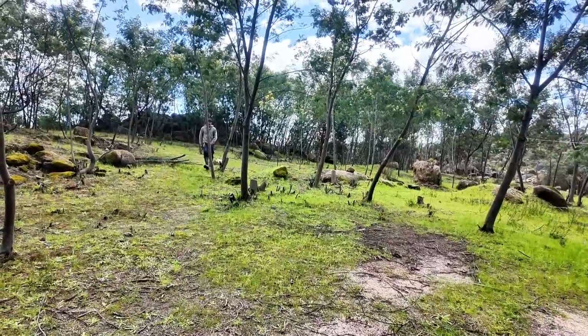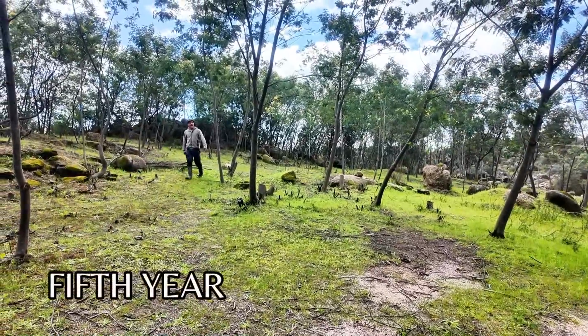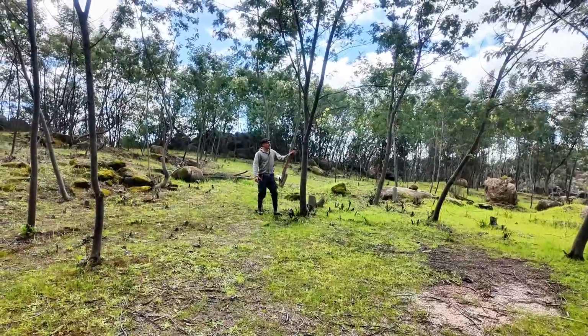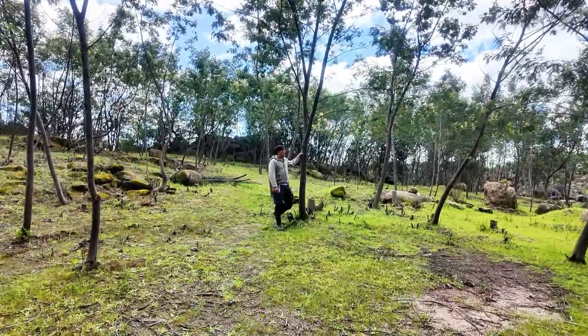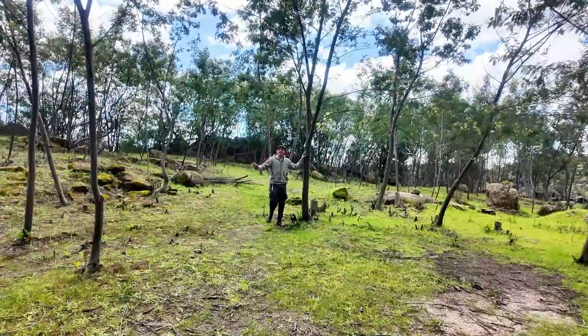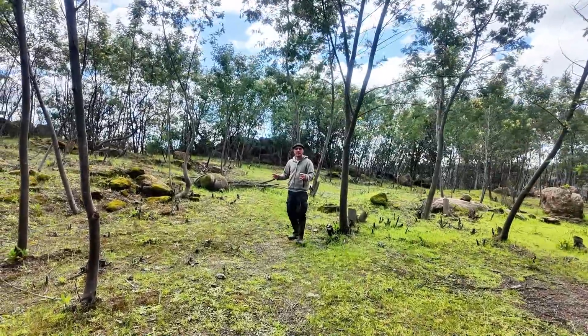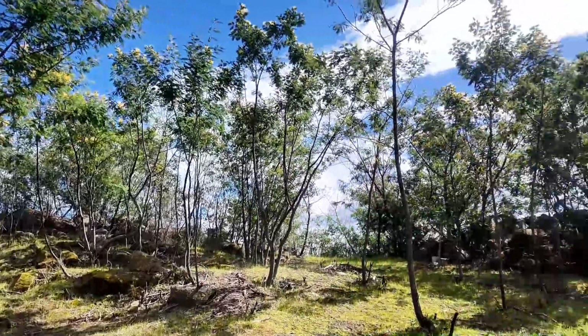So this section here is probably in its 5th year, and you can see that I've got big spaces between the trees. The trees are relatively straight up and the canopies are just starting to touch again. So I'm going to do the same thing again. I'm going to thin out the trees so the canopies don't touch.